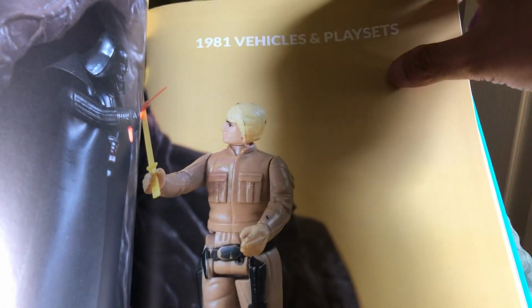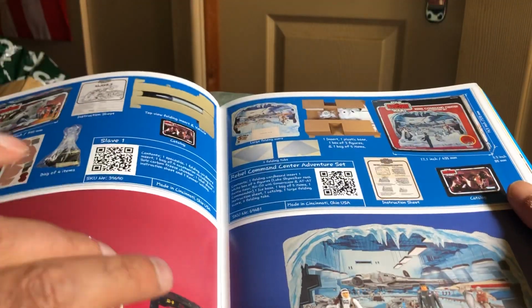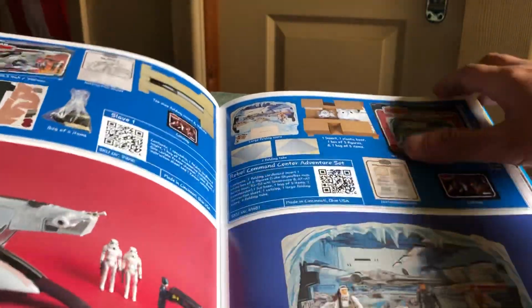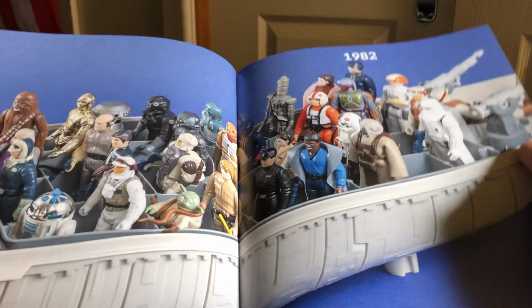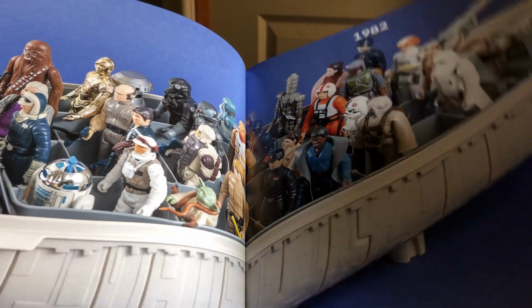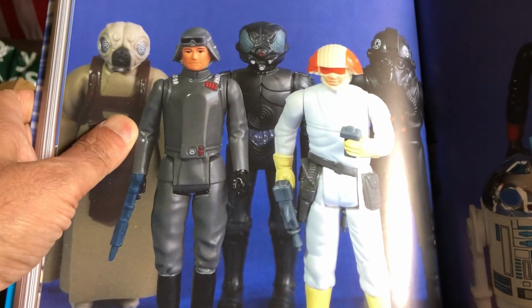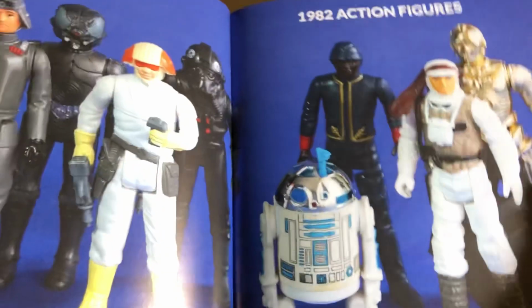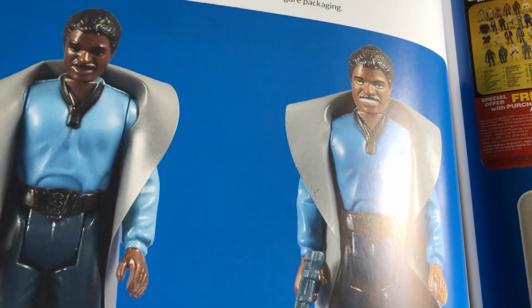Then we go on to 1981 vehicles and play sets. It feels like there's another page, but we haven't got time to look at everything. There's the Rebel Transport, beautiful playset there. 1982 action figures. Blimey. Got 4 Lomzuckers, Cloud Car Pilot, Black Bespin Guard, Luke Hoth. The changes to Lando with the white paint added.